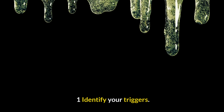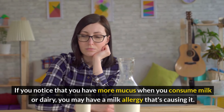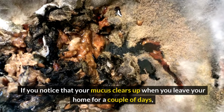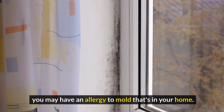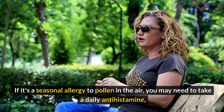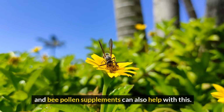1. Identify your triggers. If you notice that you have more mucus when you consume milk or dairy, you may have a milk allergy that's causing it. If you notice that your mucus clears up when you leave your home for a couple of days, you may have an allergy to mold that's in your home. If it's a seasonal allergy to pollen in the air, you may need to take a daily antihistamine, and bee pollen supplements can also help with this.